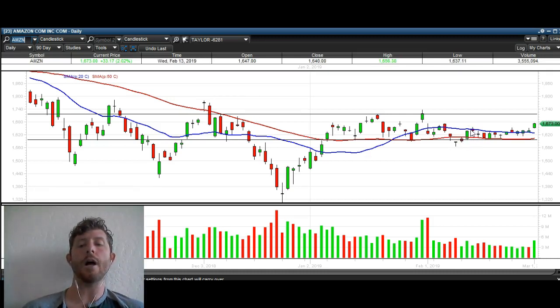So we got long here, and from then we just traded sideways, and we built up energy for a move higher. Whenever you get sideways trading, it's building up energy. And this is, to me, day one of a breakout. I think that Amazon is going to head a lot higher from here because of all this sideways trading and this false breakdown setup.